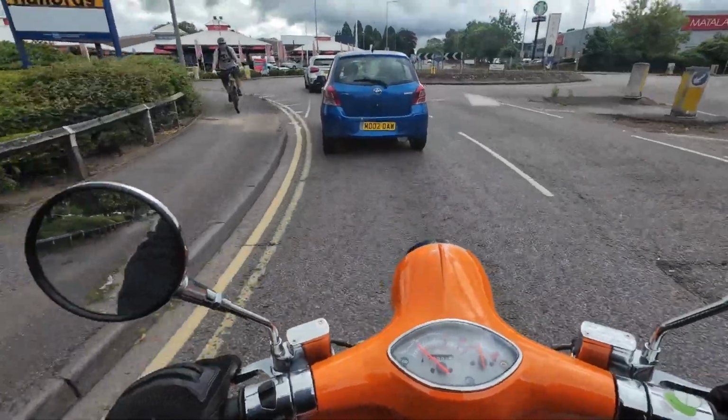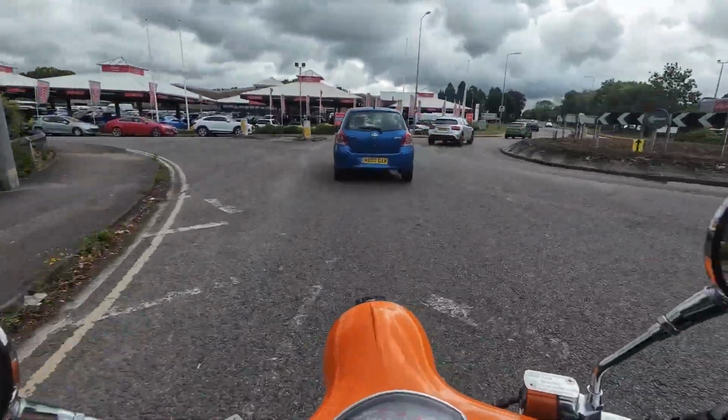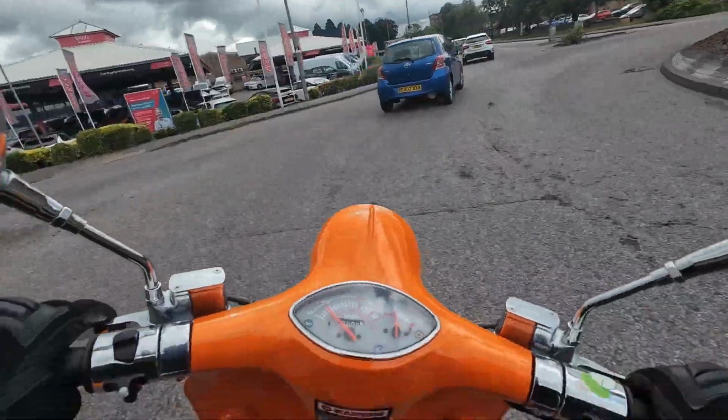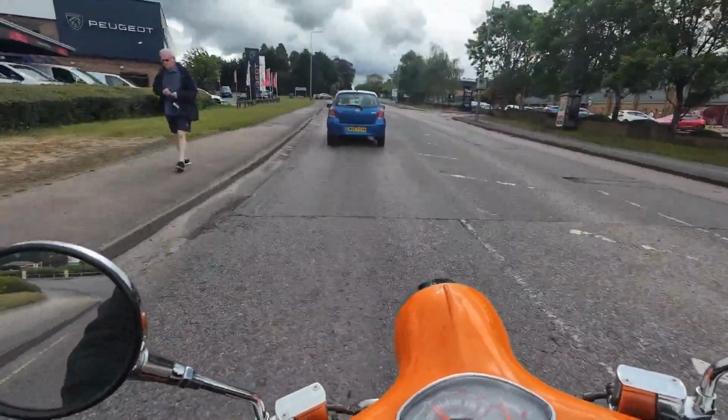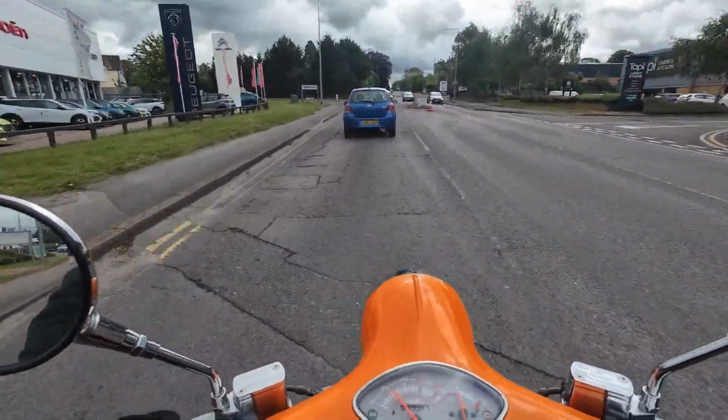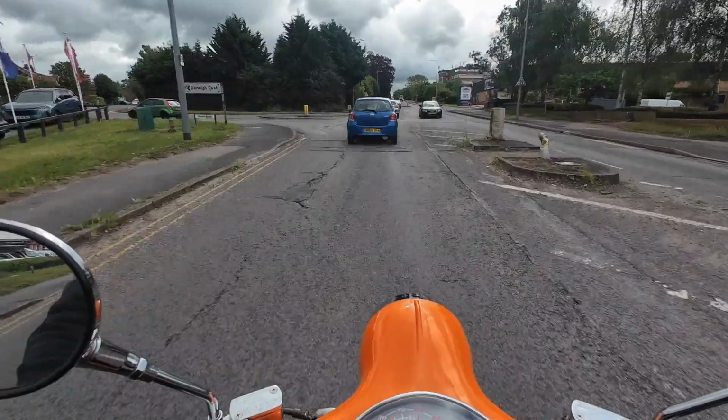I'm loving the brakes on this. This is really good. A nice steady 30 mile an hour now through all the signs, and we're 9.3 on the bike. Said to you, by the time we get back to the garage we'll have 10. So that's what Rev's got this week.